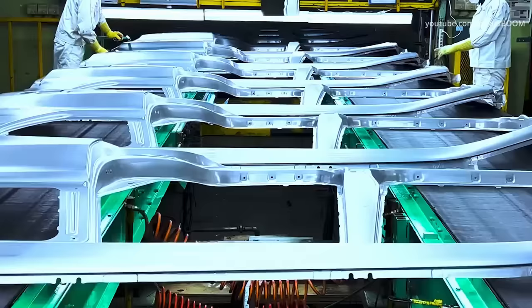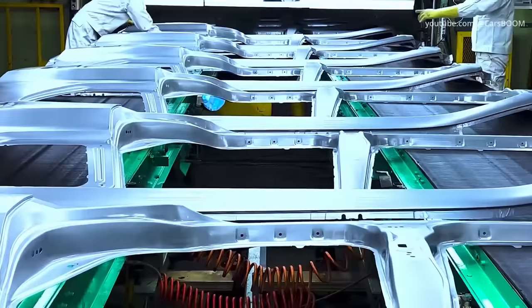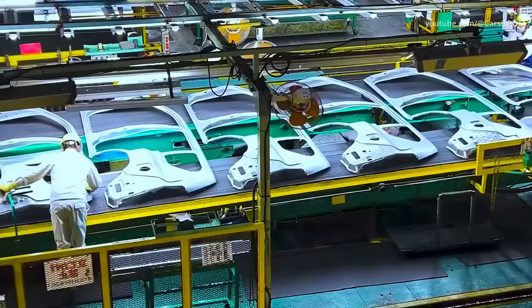Toyota can manufacture various types of vehicles on one production line. This is called mixed model production. The pressed parts are rearranged in the order in which they are used and picked up for the next process.